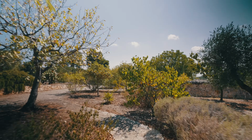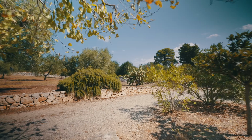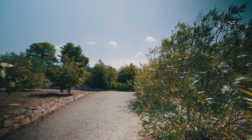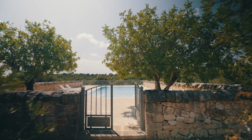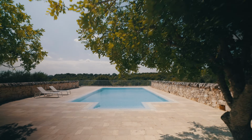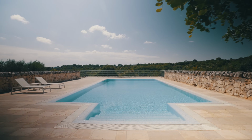Now, this property is special for many reasons. Obviously, the botanical gardens around it, the property itself, but also because of the amazing, amazing feature which we're going to visit right now, which is right beyond the gates. And yes, I'm talking about this jaw-dropping pool.